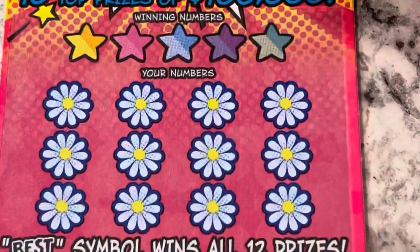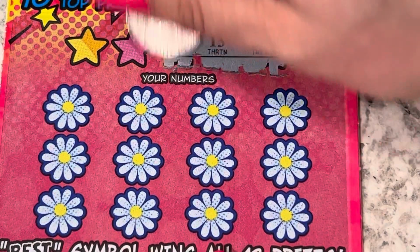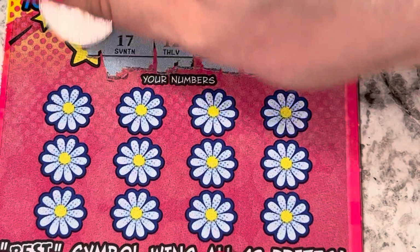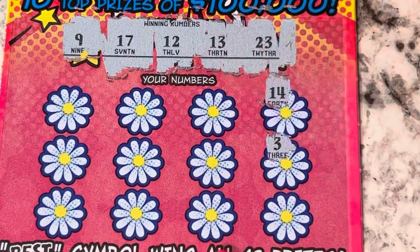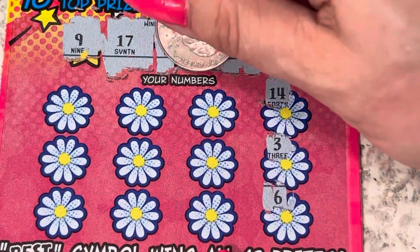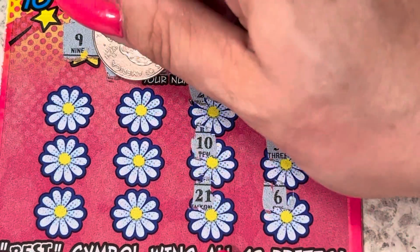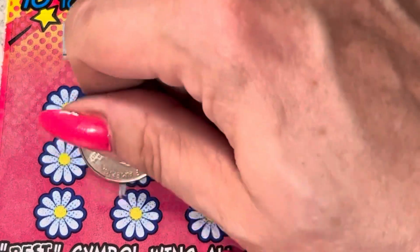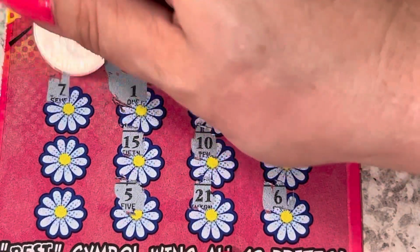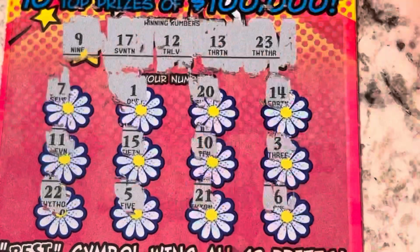Ticket number 44. 23, 13, 12, 17, and 9. 14, 3, 6, 20, 10, 21, 1, 15, 5, 7, 11, and 22. Nothing on that one.